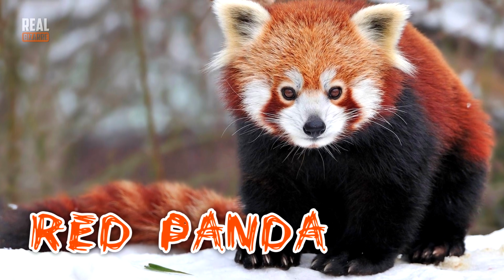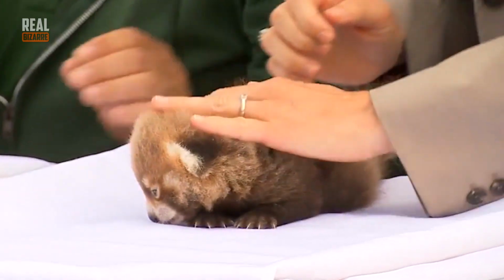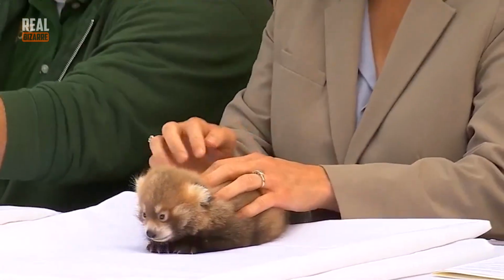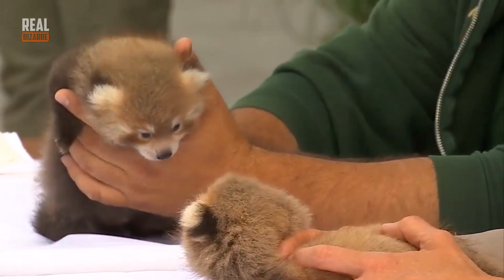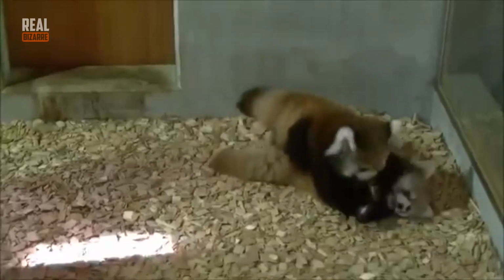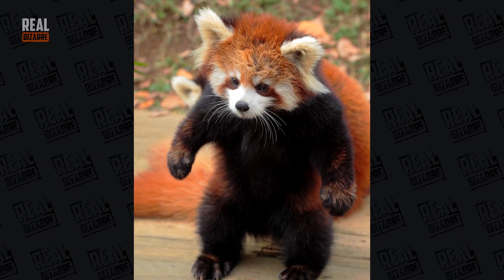Red Panda. Would you take a look at this little cutie? Its cuteness exceeds all possible levels of loveliness. You can practically stare for hours at him. They kinda look like raccoons, talk like birds, and they're playful like kitties. So what is this prettiness? Guess what? It's a panda. Only it's a red panda.